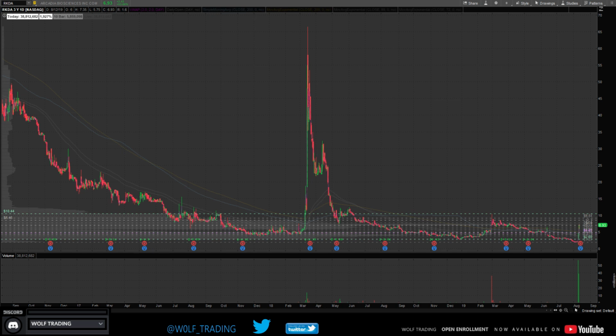I know we've looked at this stock before. Here's a 3-year chart. First thing that my eyes are attracted to is this. Look at this volume. This is relatively high volume. Today we are at 1927% relative to the 30-day RVol, the relative volume. We had a nice little pop here, end of February.